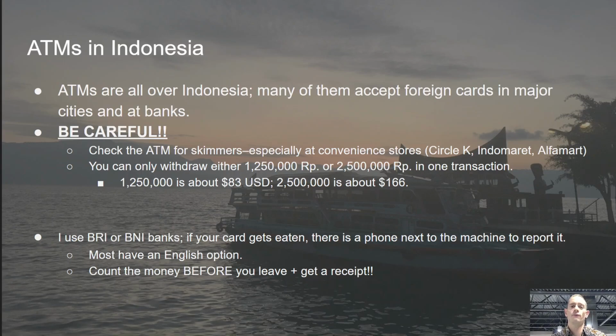One last thing before I forget though, if you use an ATM in Indonesia, make sure that you get a receipt. If you have a receipt and there's some sort of a discrepancy of how much money you took out versus how much the ATM says, you've got a record and you can show your bank and you can plead your case.